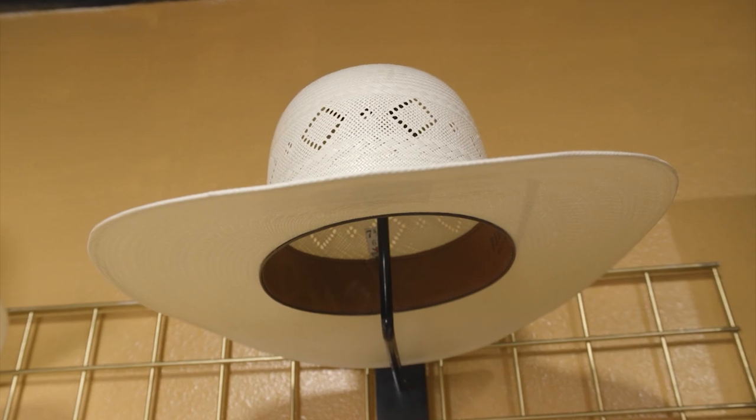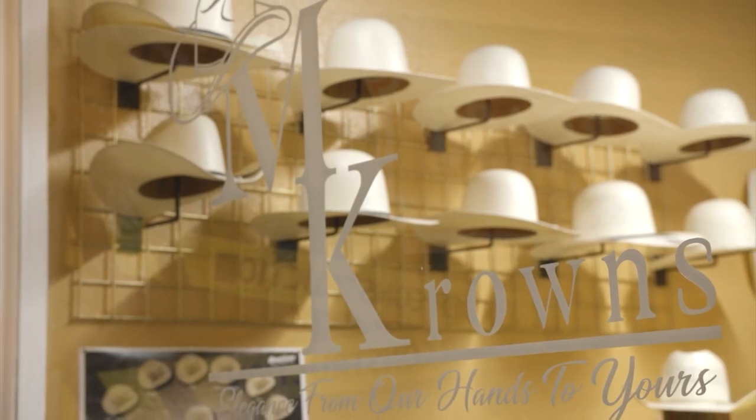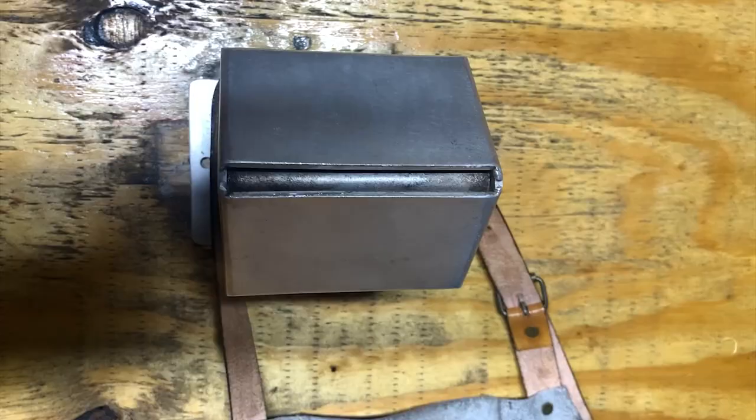At this point, I was itching to get my own hat, so I asked Miguel to make me one of his famous straw hats.